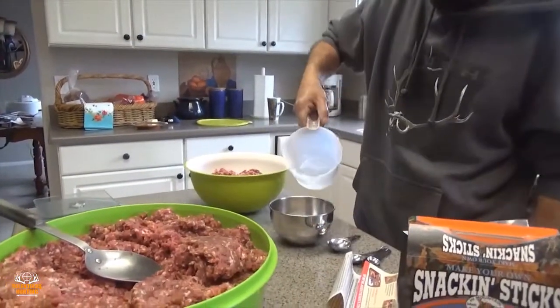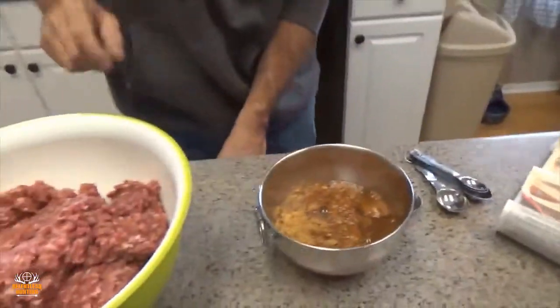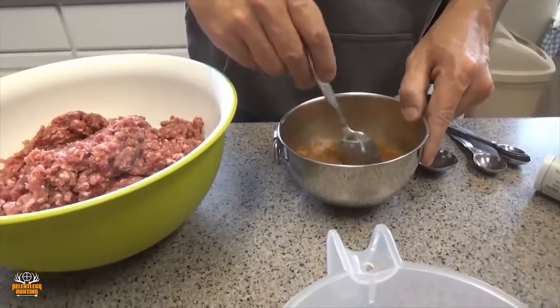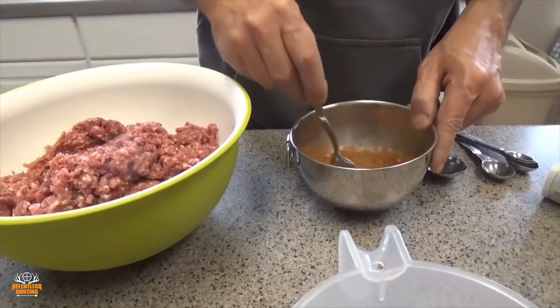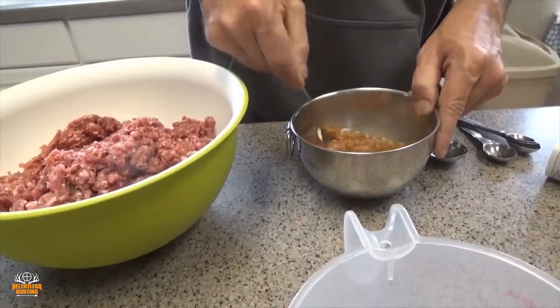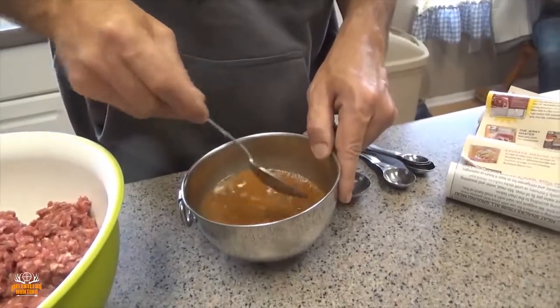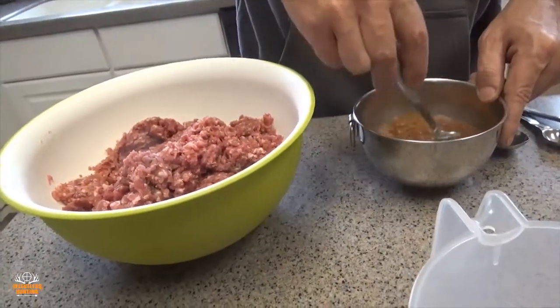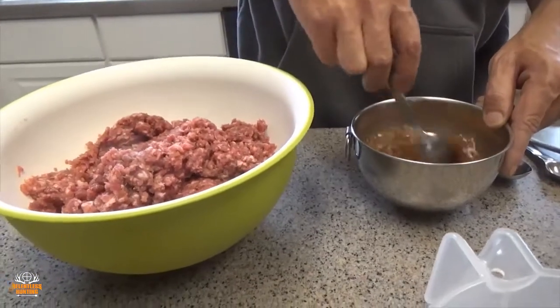So the step we're going to do now is pour the water into the seasoning and the cure. We'll mix that up real good. The sweet and spicy's kind of got a Cajun to it, so kind of an orangey color to it. Really strong, good smelling seasoning. You can really smell the liquid smoke that they have in here.